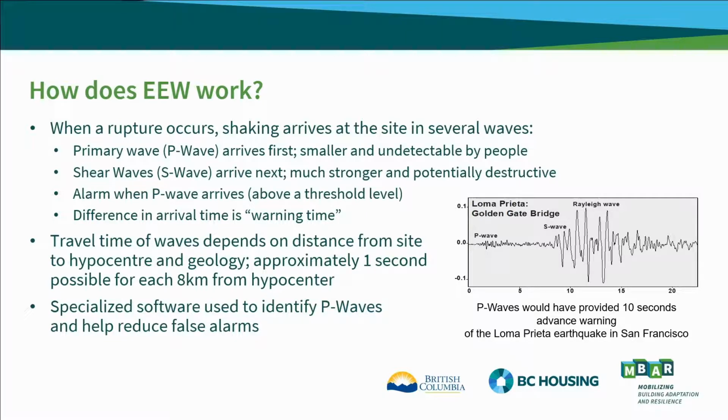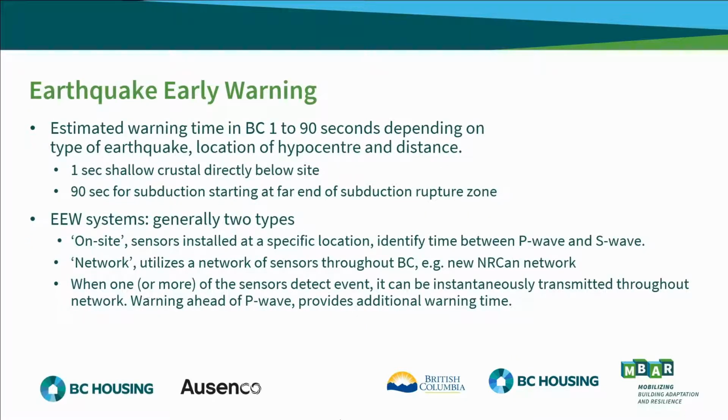You can see approximately 1 second of warning for every 8 kilometers that a building is from the hypocenter of the earthquake. The illustration on the right shows that for the Loma Prieta earthquake in San Francisco, had that system been in place, there would have been some 10 seconds of warning before the strong shaking occurred. In BC, that warning time varies from 1 second to 90 seconds depending on the distance.